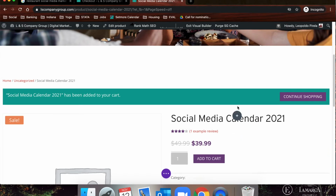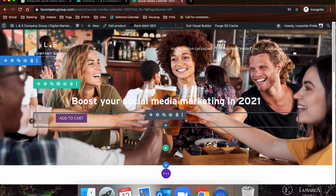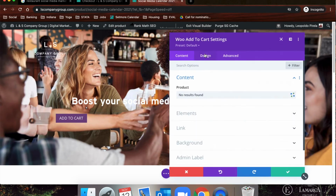And remember, we can also duplicate elements in Divi. So for example, if you want to move the add to cart here, but you also want it elsewhere later on, you can just duplicate it and then do all the different layout or anything like that you need. And you can also choose all the products that you might have.